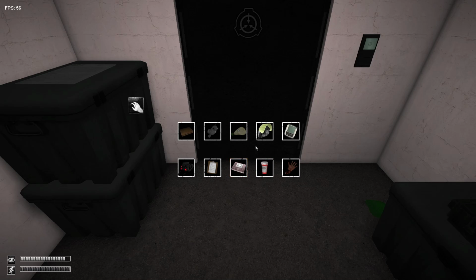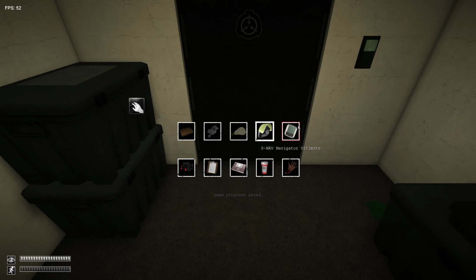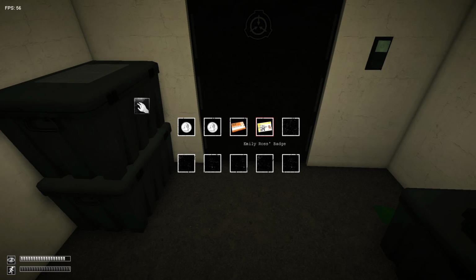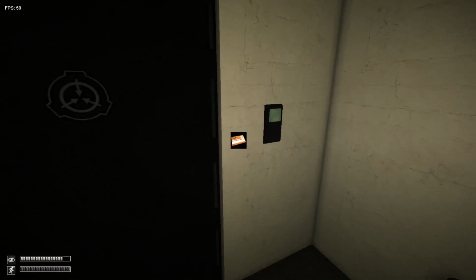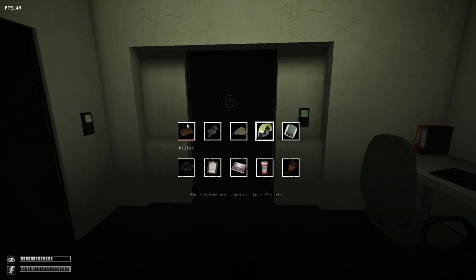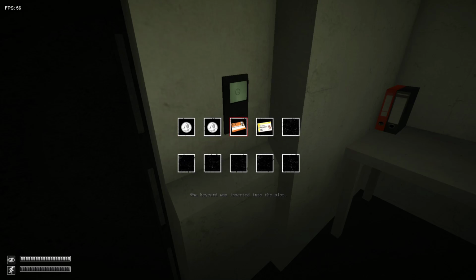SCP-500, we have a small first aid kit, we have a ballistic helmet, we have an ultimate navigator, we have a map of the entire site, we have SCP-499, red night vision, level 4 guard. So basically, we're set, is what I'm saying. Like, we are good to go, dude.